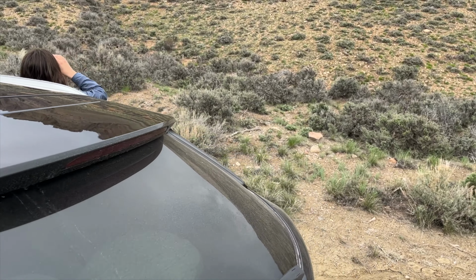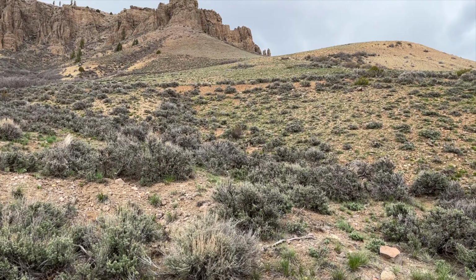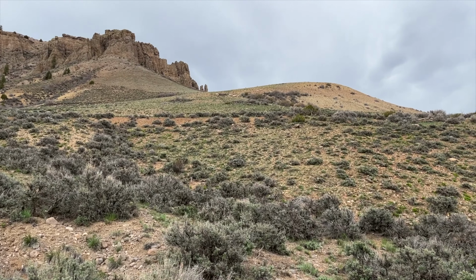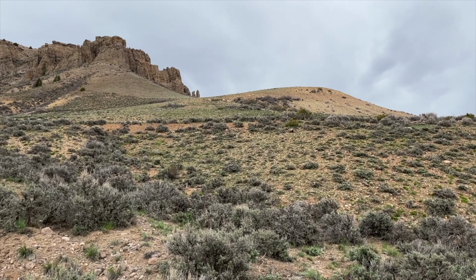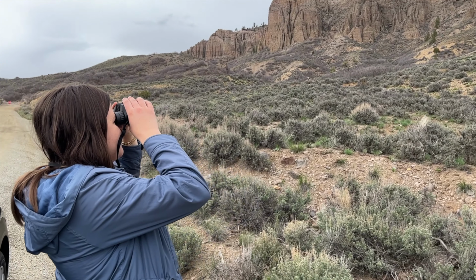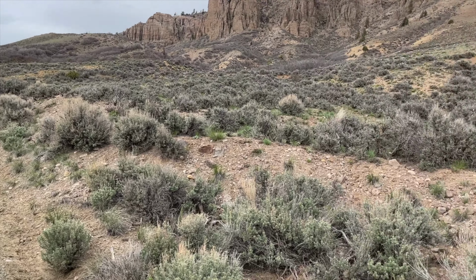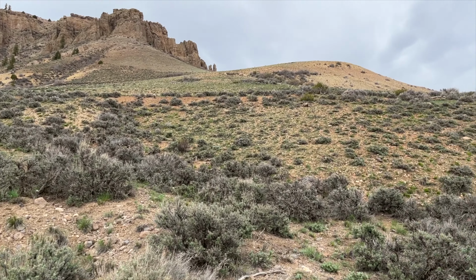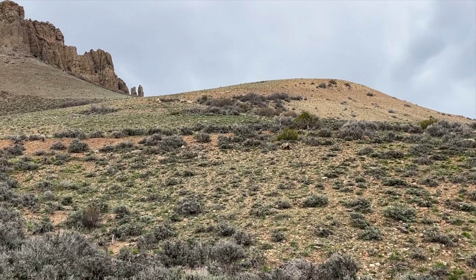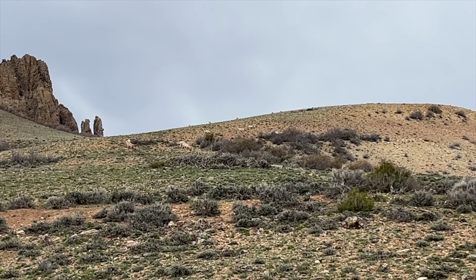So we just pulled over in this national recreation area because Deanna spotted quite a few mountain goats up there. And she just bought something off Amazon for this very kind of occasion. So she got a new set of binoculars. And it looks like we've got quite a few up there. Really cool.